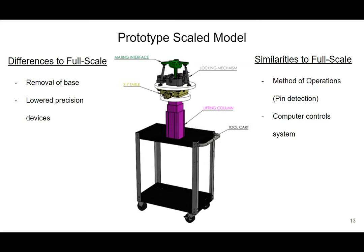Instead, we plan to direct our attention to the automation and controls, which will be identical for both full scale and prototype. We will also reduce the precision requirements of our sensors. As you will see later in the presentation, since our pin detection works within the margin of error of an inexpensive sensor, it allows us to confidently procure high precision sensors. Now Simon will talk about the method of operations in regards to this prototype.